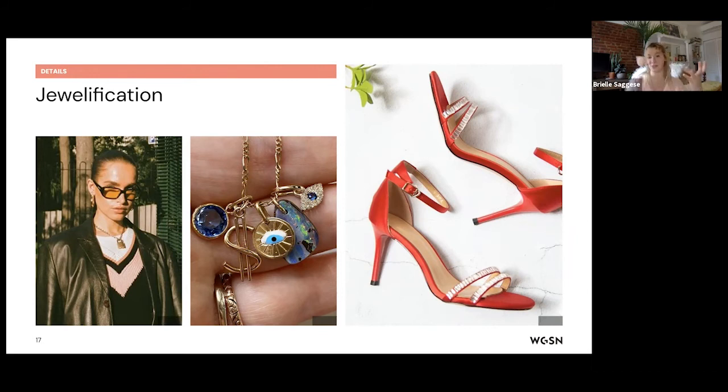Because that is what consumers are really pushing forward out into the world, again, always through a screen and always above the keyboard. And so jewelification is an aspect of that trend where we're being able to add these little details to our pieces and to our accessories that are going to have extra attention to them, but are also going to have an aspect of personality and personalization to these pieces.